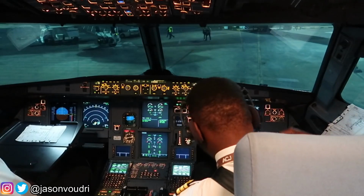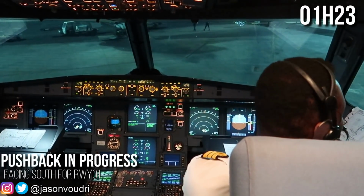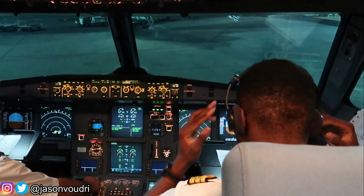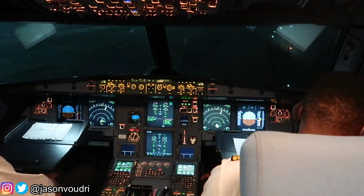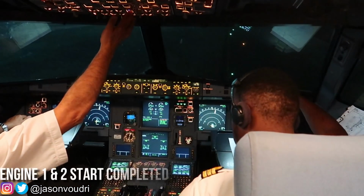Preliminary cockpit checks, cockpit preparation, and boarding are all complete. We are now pushing back facing south for runway 01 to depart towards Marseille. Estimated time of departure, ETD, is 0115, and ETA in Marseille is 0610, meaning 4 hours and 55 minutes of block time. I'm pilot monitoring, and the captain is the pilot flying for this leg.